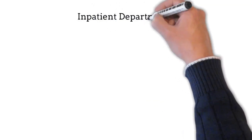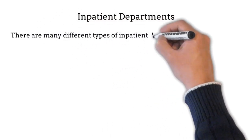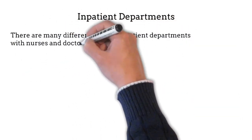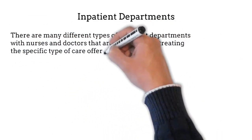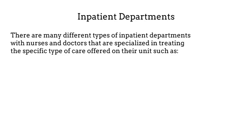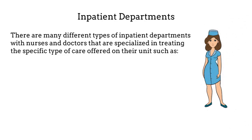If you have ever had to stay overnight at a hospital, you are placed in an inpatient unit. During this time, you are under the medical supervision of the nursing team and doctors. There are many different types of inpatient departments in a hospital. Each has nurses and doctors that are specialized in treating the specific type of care that each patient needs. Not every hospital will have each of these departments, so you should familiarize yourself with what is at your hospital.